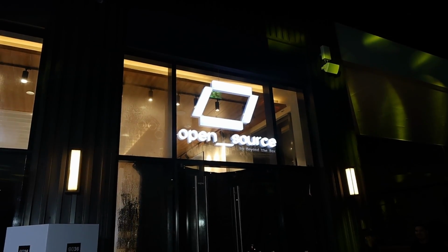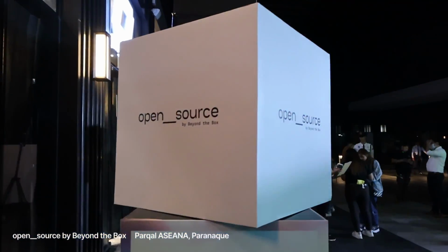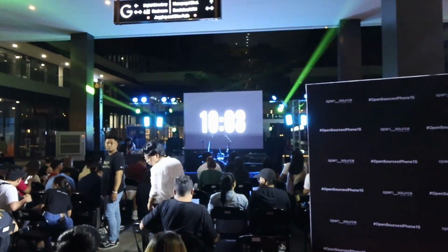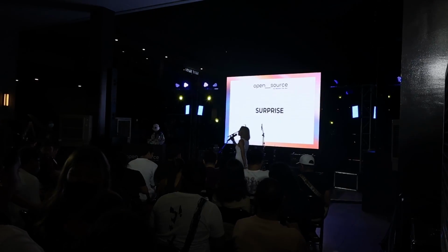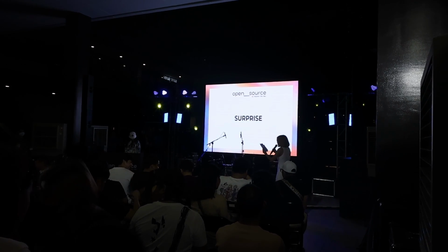We're about to enter Open Source by Beyond the Box here at Parqal. Dito ko kukunin yung iPhone 15 Pro Max na blue titanium, Parqal. And yeah, we're here. Merong holding area dito kung saan nandito sila Jam, Tito Brian, at saka si Neil over here.